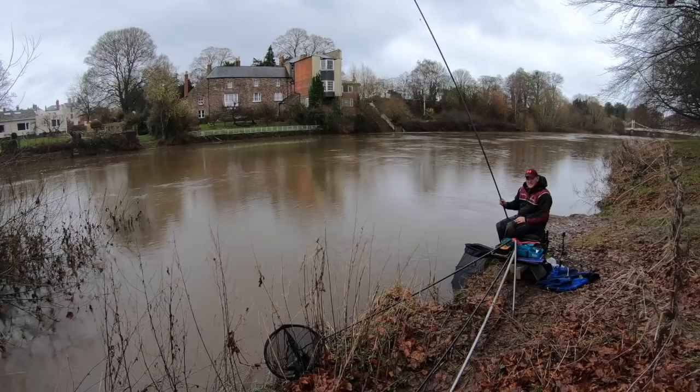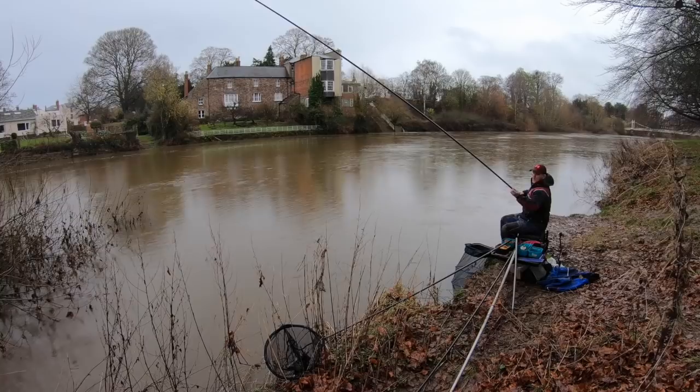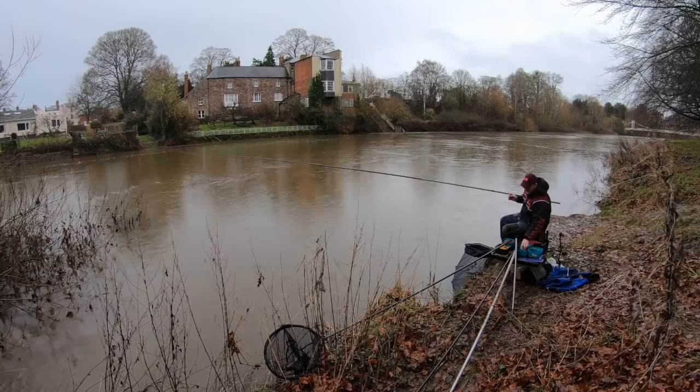So I've set this rig to fish at 7 meters. I've actually got my rig length at about 5.5, so I've got 1.5 meters of pole from the hook to the top. That'll enable me, if I hook a big fish, to play them out on that. And I've also got an extra section to add on if I need to. So that's the line I'm going to be fishing once the float settles, about 7 meters out.